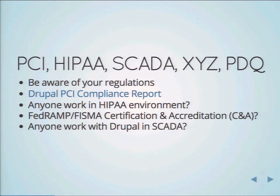And do we have anyone in the room dealing with hosting in HIPAA environment? This is generally having to do with healthcare data, any kind of personal data. There's also FedRAMP, FISMA certification and accreditation. That's for the government. And again, some hosting companies can provide this kind of regulation. They have those built in. It's part of the contract.